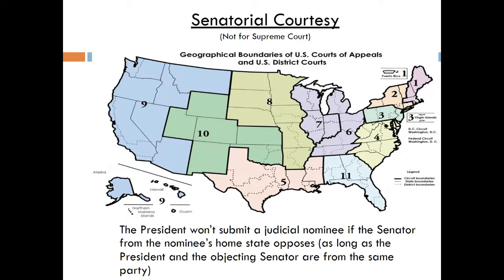So the president will first check, before he officially nominates somebody, with the senator from the nominee's home state, as long as that senator is from the same party as the president. And tradition holds that if that senator objects to that nominee because they're both from the same state, the president won't officially nominate that individual to fill the vacancy.